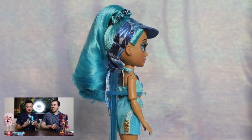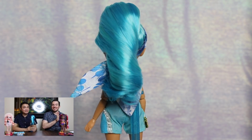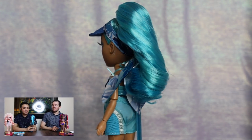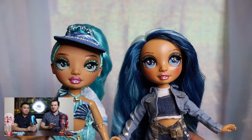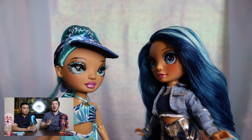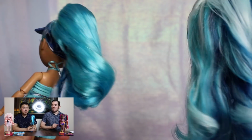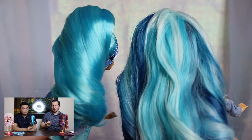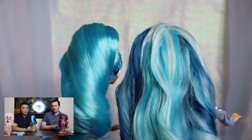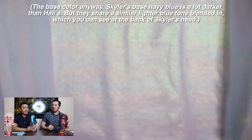It is. Yeah, and I made a lot of comparisons to Skylar Bradshaw in prior videos, and seeing her in person, these two dolls definitely do still have some things in common, but I'm pretty sure they share about the same skin tone. But her hair color is actually quite a bit more different than Skylar's from what I originally thought. It's a blue that leans a bit more towards the green side.